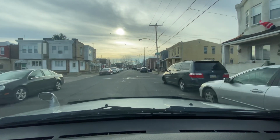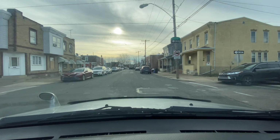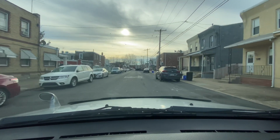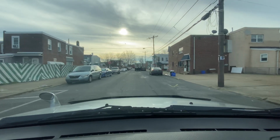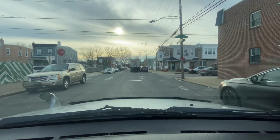All right, we're on Dyke Street. I'm not gonna go up Dyke because it's gonna take us back to Cottman, but I'm just gonna slowly drive through here. And I'll probably go down Hegerman Street. Now this is the other half of Torresdale that I was talking about. This is closer to the 95.